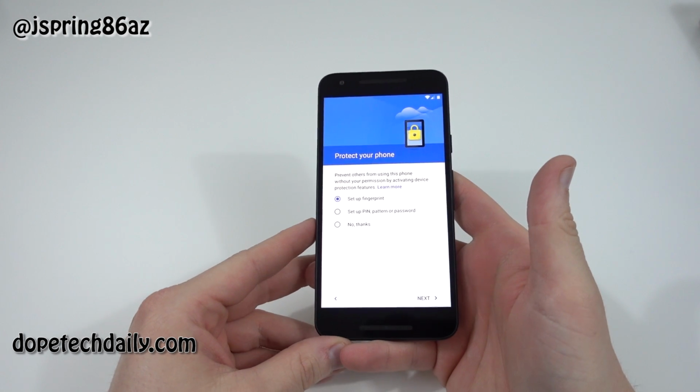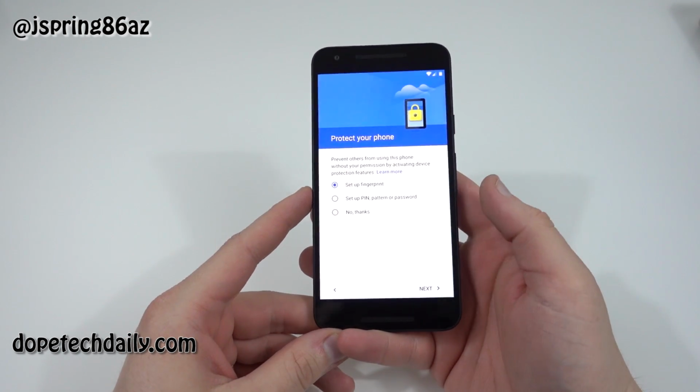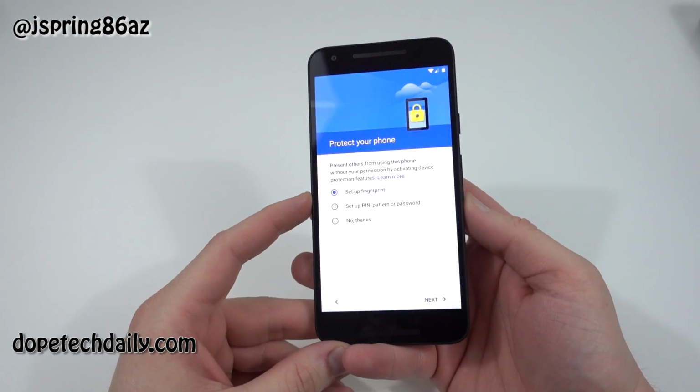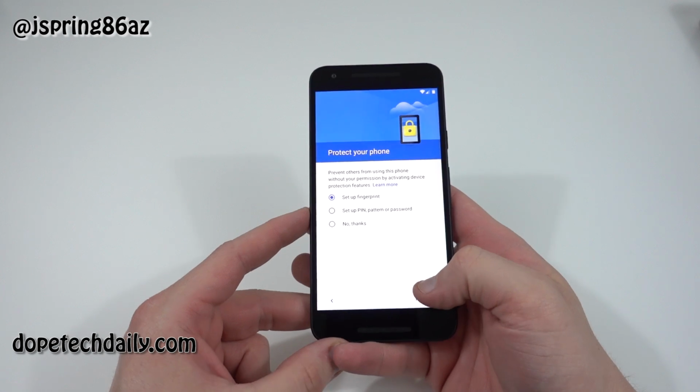All right, YouTube, I went ahead and set up my SIM card and set up my Wi-Fi network, and now we're back and we're going to go ahead and set up the fingerprint. So I thought I'd give you guys a look at the setup process for the fingerprint on the Nexus 5X here.